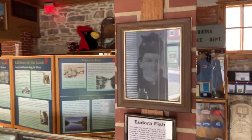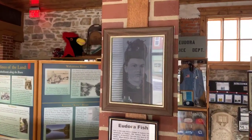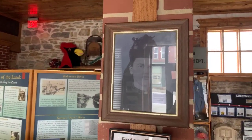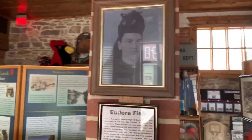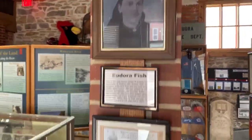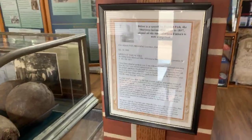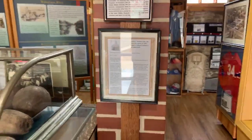It's kind of hard to see with the glare, but that's a picture of Eudora Fish, who the town is named after, of course. We have the original tin-type photograph of Eudora in our storage. That's just a copy, of course. But we have the only known image of Eudora Fish, which is one of our most prized possessions, you could say. And here's a really neat speech by her dad, Pascal Fish, which I encourage people to read online. You can read it on our Facebook page.